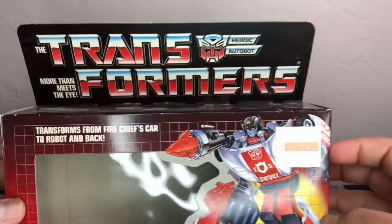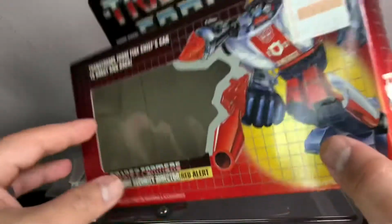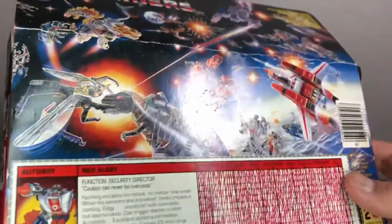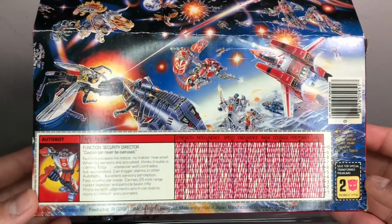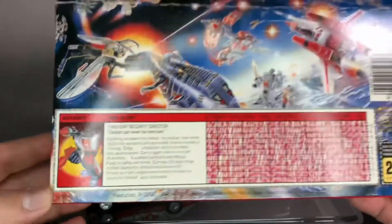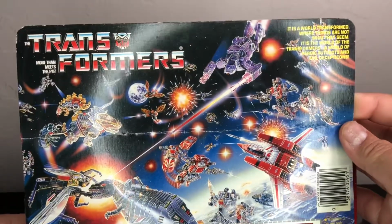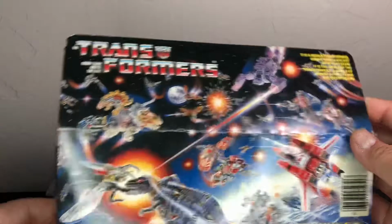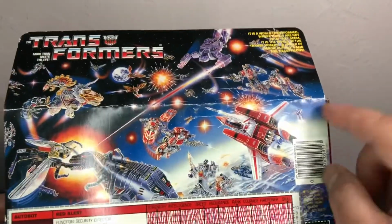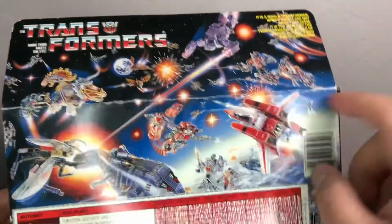So there is the front. There, of course, is the top of it. Here is the side. And here is the back. You know, for something, let me see here, 1985. So for something that's over 30 plus years old, it's still in very good shape. Of course, with these packages that have the top flap, a very common damage is the flap crease.